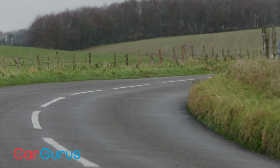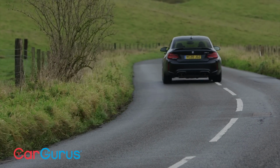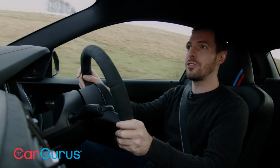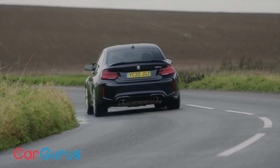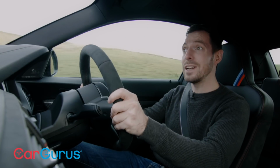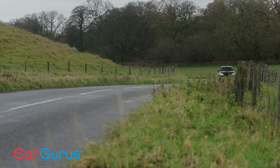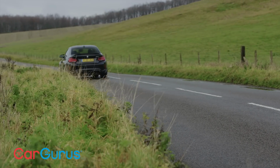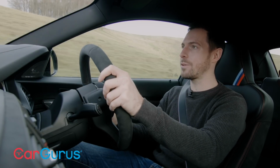The engine is properly powerful. 444 brake horsepower, it feels every one of those, and it's a good, sharp, responsive turbo engine as well. Loads of torque. It sounds pretty good, not really musical, but pretty good. And the gear shift, that's typically BMW. It's a bit rubbery, quite knuckly and notchy, but it's a good, direct, mechanical feeling shift with a good rev match as well.